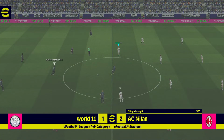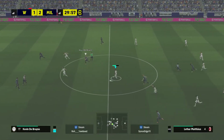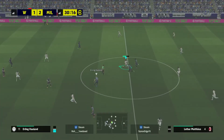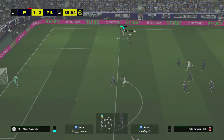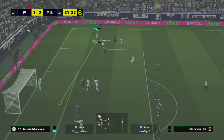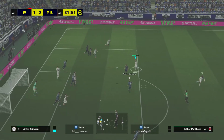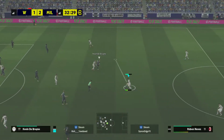There was no getting to that, no getting to it at all. Expertly done. That's just a fabulous, fabulous finish. Anything that close to the frame of the goal, 99 times out of 100, the keeper's not getting there. Milan take the lead. This is the perfect example of how to play with a man advantage. Move the opposition from side to side, wear them down, deserve goal.